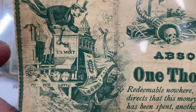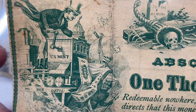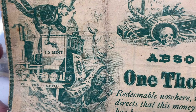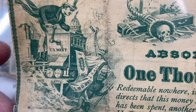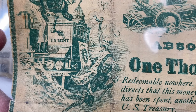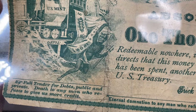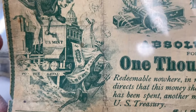And here's the U.S. Mint cranking them out. And here is, I believe, probably someone who's just supposed to be, I don't know if this is supposed to be the soul of the average person saying stop. And then you have fractions of pennies here with the devil's taken away. Rags, rags, and rags to the devil. Full tender for debts public and private. Death to any man who refuses to give us more credit.